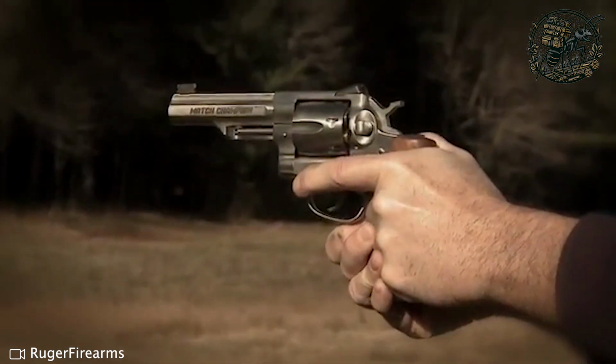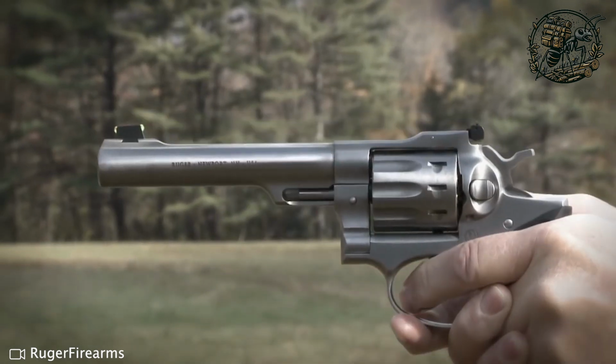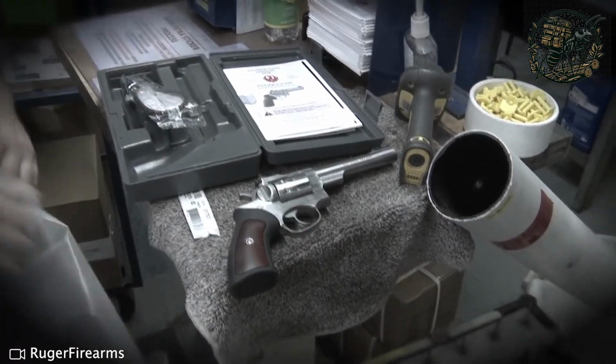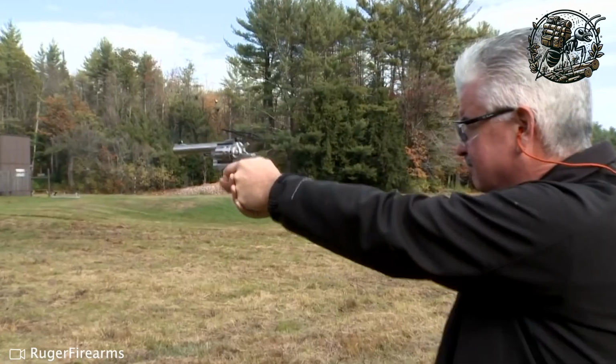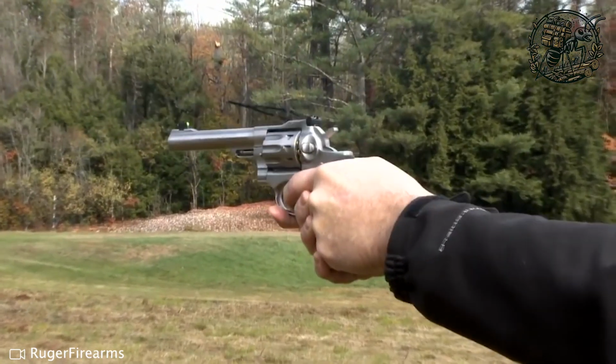But I know a lot of people who prefer its compact version, or the one that has a 4.2-inch barrel. But hey, it's up to you to decide which one to get. All I want to do here is convince you that the GP100 is a solid personal defense firearm. It has a nice heft on it that lets its user tame the recoil of .357 Magnum rounds.